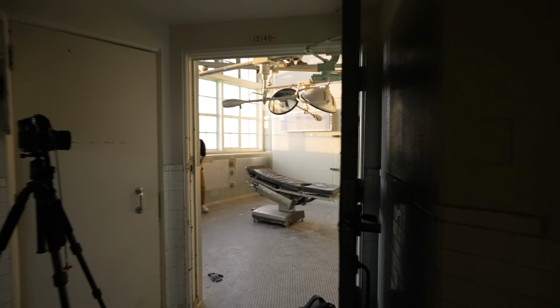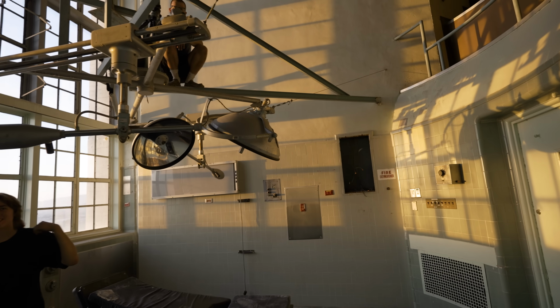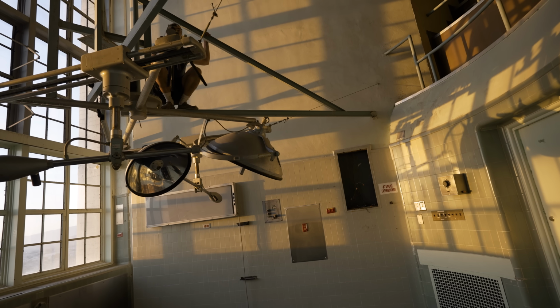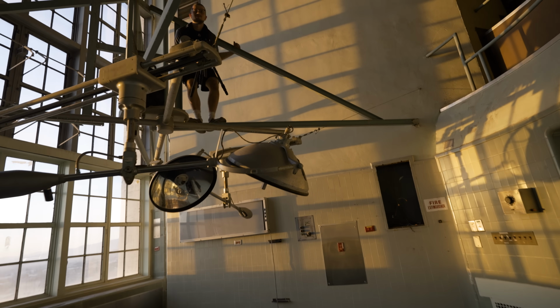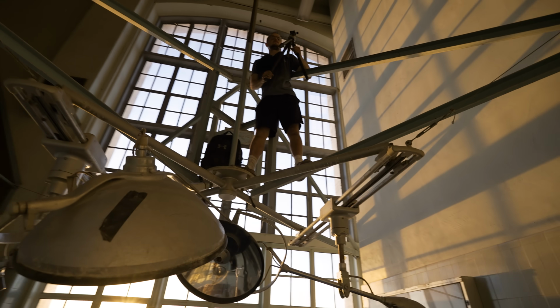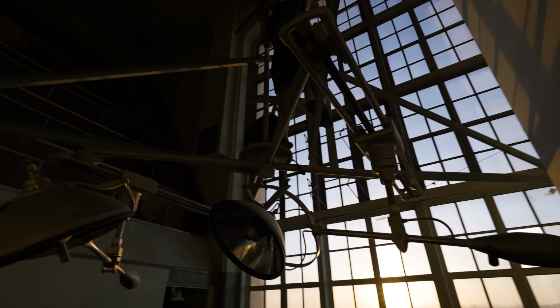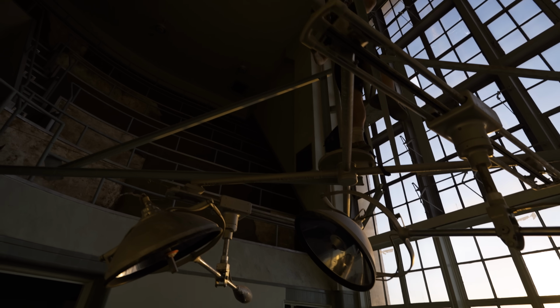How's the light looking in here? This looks super nice. Oh shit. What you doing up there? Getting a cool photo. Oh my gosh. This kid. Lights actually really good here. Yeah.